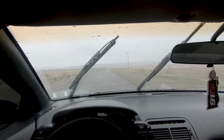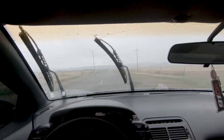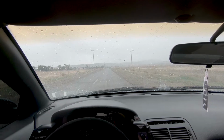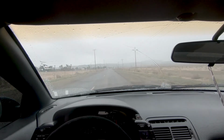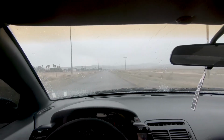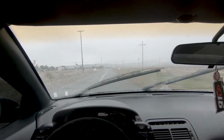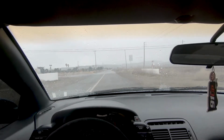Here you go, let's try this again. That is too fun. But as soon as the boost kicks in, it's gone. Right there, look. No boost, no boost, no boost, boost. Tires are gone. Alright, let's head back home and get this install going.